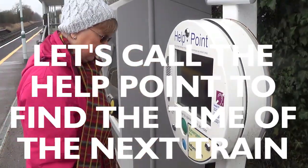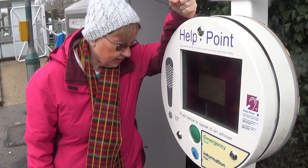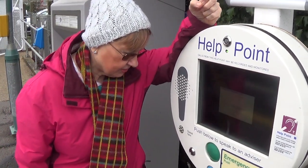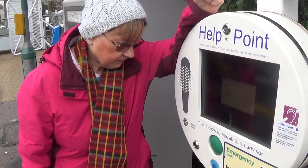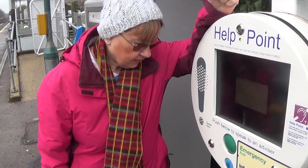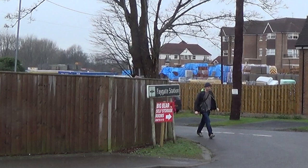Please wait. I'm just wanting a train time, please. Yes, travelling from? I'm at Faygate station in West Sussex. I wish to go to London Bridge in London, obviously. From Faygate, West Sussex to London Bridge, the next available train I'm getting is at 12:04 from Faygate. That is with 2 changes. What time, can you repeat that?